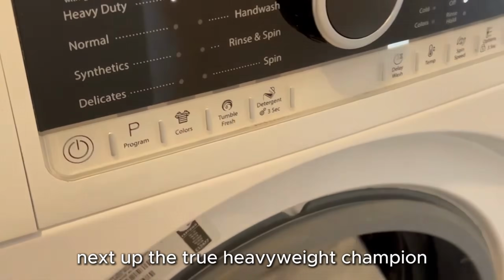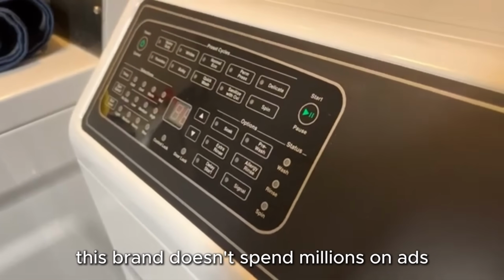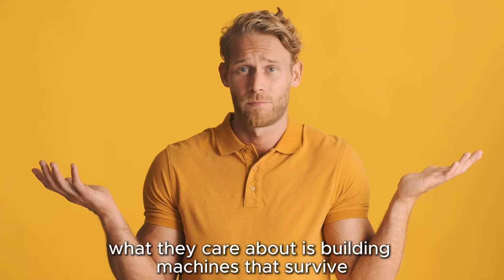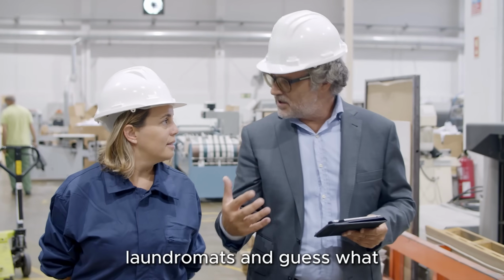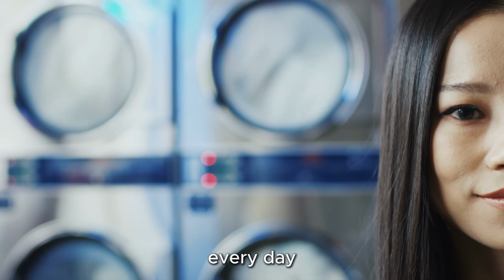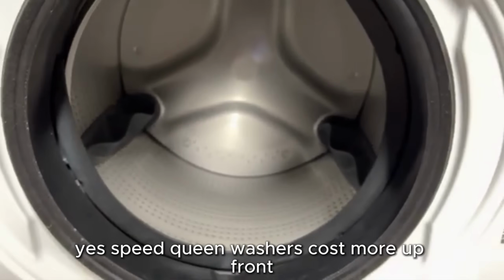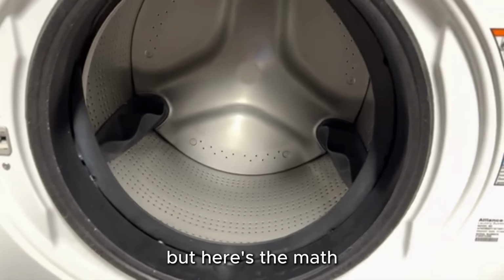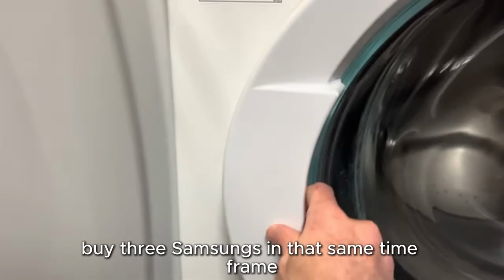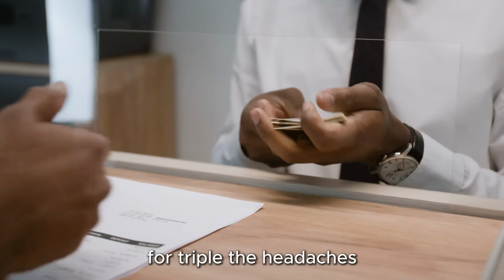Next up, the true heavyweight champion, Speed Queen. This brand doesn't spend millions on ads. They don't care about Wi-Fi cycles or smart eco bubbles. What they care about is building machines that survive laundromats. And guess what? If they can handle a laundromat where machines run all day, every day, they can handle your family's laundry for decades. Yes, Speed Queen washers cost more up front. But here's the math. Buy one Speed Queen, and it might last you 20 years. Buy 3 Samsungs in that same time frame, and you've just wasted double the money for triple the headaches.